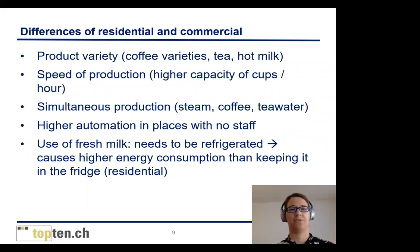So for example, let's say you are in an office and then it's a coffee break in the morning or the lunch break in the afternoon when everyone is going at the same time. Those machines need to have a very large capacity to produce a lot of drinks at the same time even.